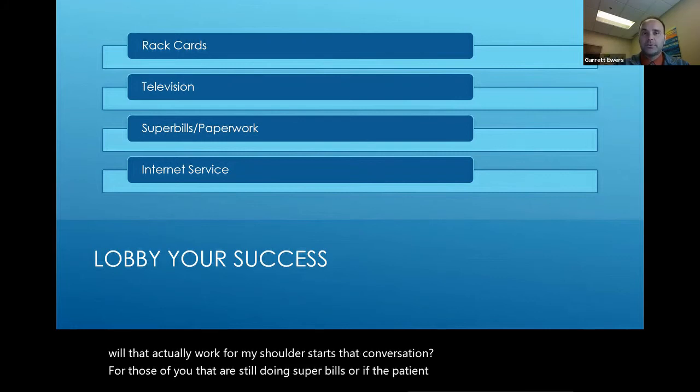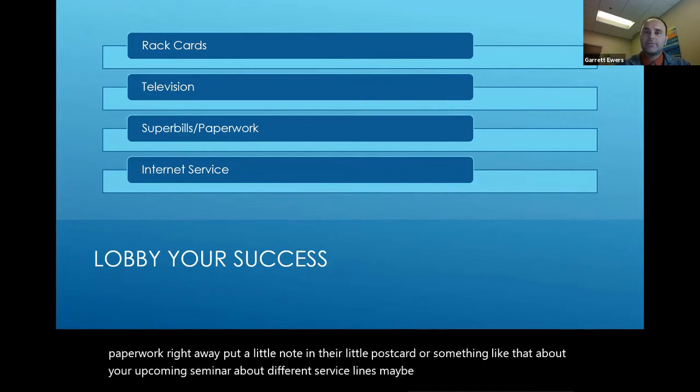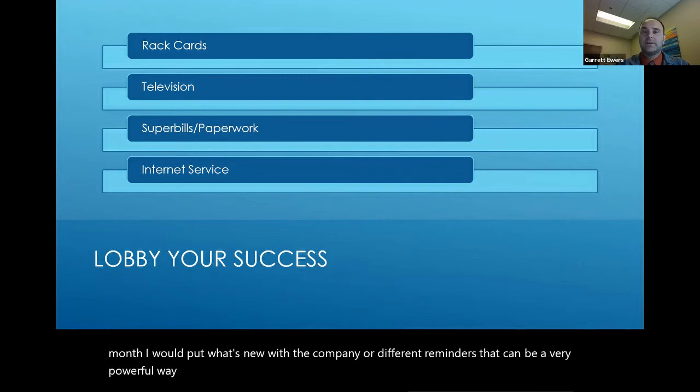For those of you that are still doing super bills, or if the patient comes in and gets handed paperwork right away, put a little note in there, a little postcard or something like that about your upcoming seminar, about different service lines, maybe something's new. But every month I would put what's new with the company or different reminders. That can be a very powerful way of disseminating information and talking about events.